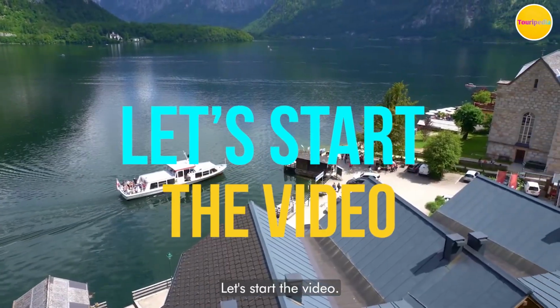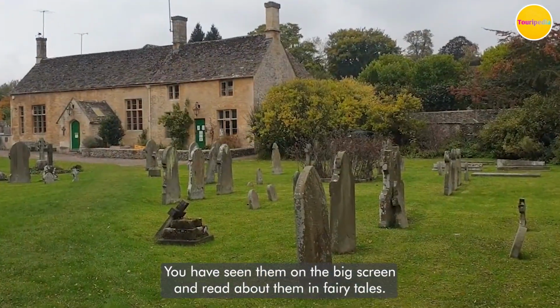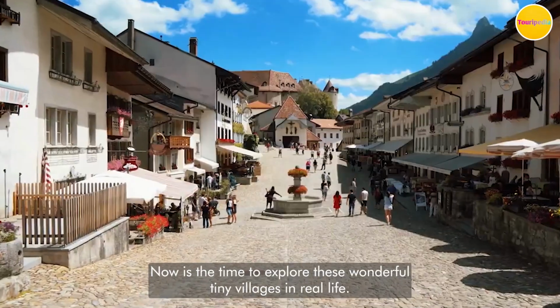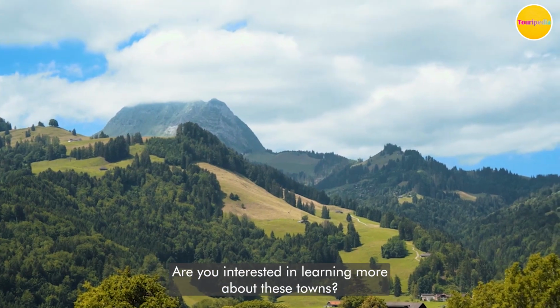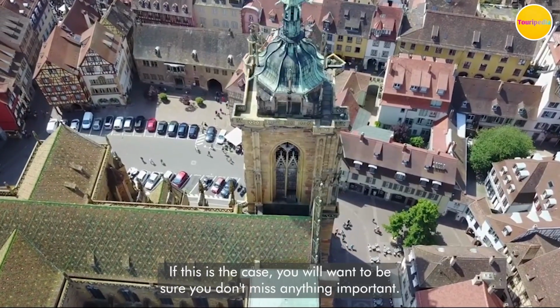Let's start the video. You have seen them on the big screen and read about them in fairy tales. Now is the time to explore these wonderful tiny villages in real life. Are you interested in learning more about these towns? If this is the case, you will want to be sure you don't miss anything important.